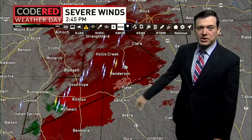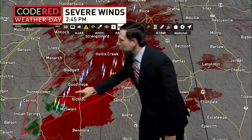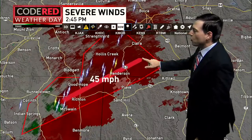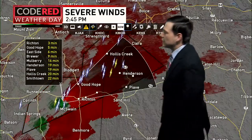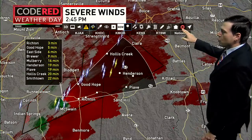This is for northwestern Greene County in Mississippi. This storm is moving to the northeast at 45 miles per hour, so moving pretty quickly. Let's get a new radar scan in on here. You'll probably hear me say things over and over again, but we're still updating the timing on this. Now we're within 20 minutes of the storm moving towards Piave.